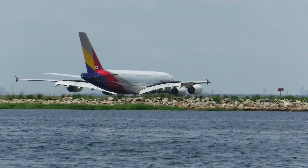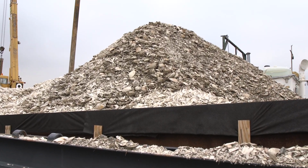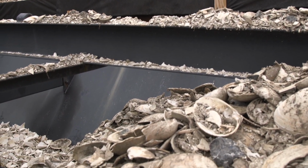It's right by JFK Airport, and we picked that because Jamaica Bay has been closed since 1920. 100 years ago, they closed Jamaica Bay because there was a typhoid outbreak, basically raw sewage going into the bay like it was going into the Hudson and East Rivers. And you couldn't eat the shellfish there. So we don't want people eating these, even though it's changed amazingly to the positive. It's still not safe to eat the oysters there.